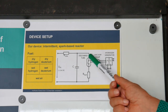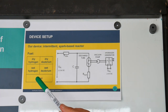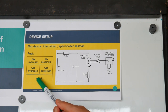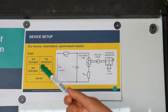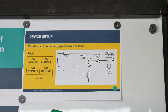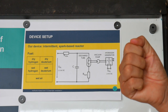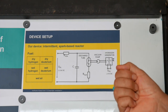The fuel inside the discharge tube could be dry hydrogen, dry deuterium, wet hydrogen, and wet deuterium, and even it works with wet air, when the humidity is very high. Moreover, we were able to run the system with propane-butane mixture, which is easily available for a spark igniter for smokers. It contains lots of hydrogen.